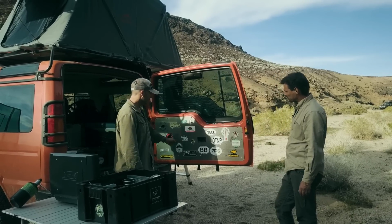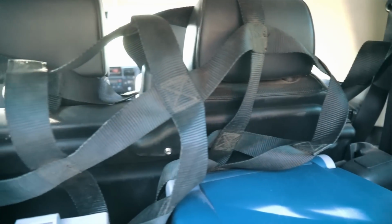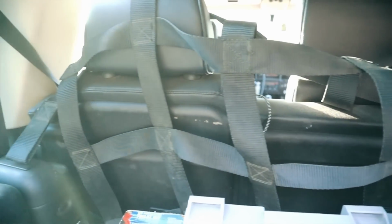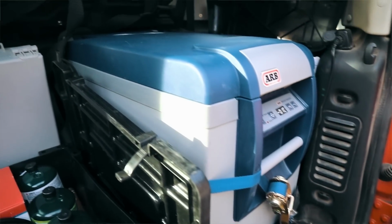Yeah. The only thing is, we were talking about strapping things down. Everyone has a way of doing it. So what I did was I just got cargo netting. I believe it's U.S. Cargo. It's the same netting they use in the back of semi trucks. It's bombproof. It's crazy strong.